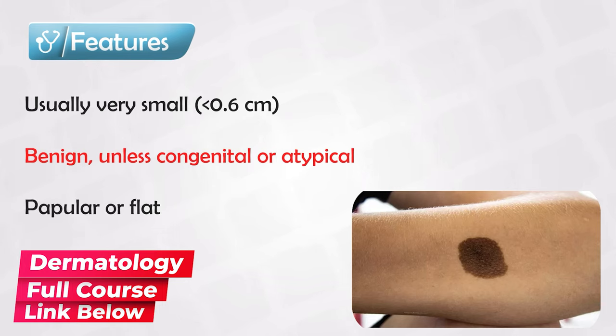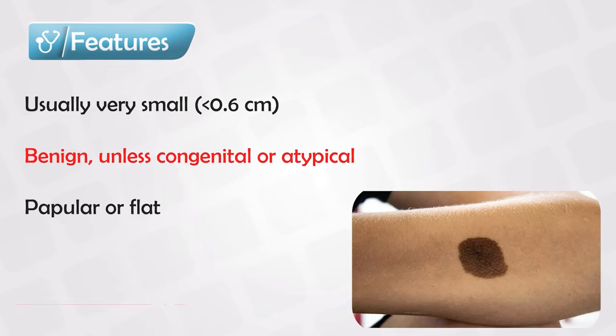The location of the lesion gives us the shape. If it is intradermal, the lesion will be papular in shape, and if it is junctional, it will be flat, like a macule. Generally speaking, you don't need to do anything, just observation, and only take biopsies and do further treatment or further investigation if you suspect malignant transformation. And again, this is indicated by atypical shape or congenital lesions.